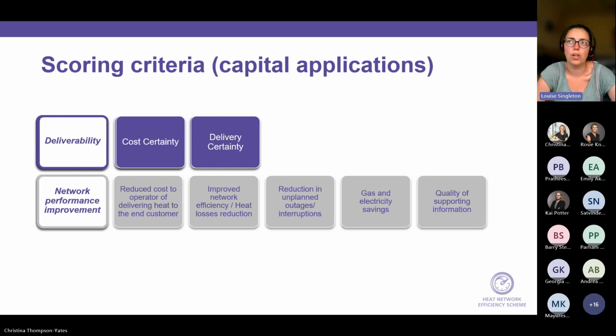Again, as I said before, we appreciate that that's not always possible, and you won't be unable to apply if you don't have the information. It's just you may not score as well in this area as others that had better quality data.